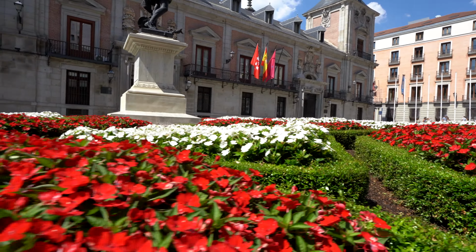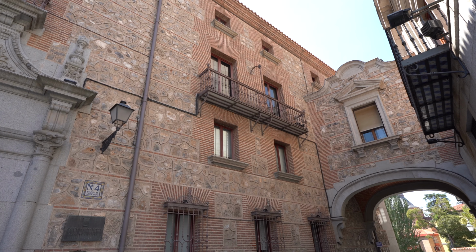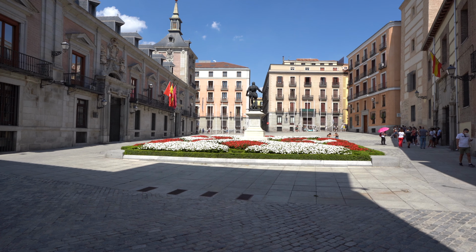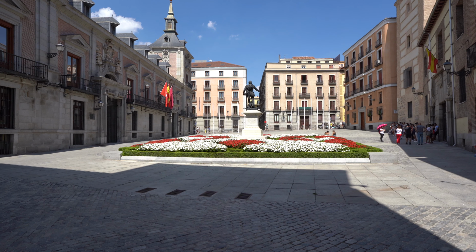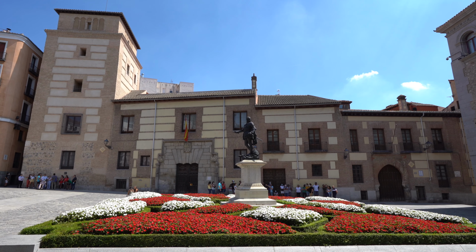Our tour brought us to the Plaza de la Villa. This is considered one of the most beautiful squares in Madrid, in a typical Madrileño Baroque style. And the building on the west side used to be the City Hall of Madrid, quite an impressive building.